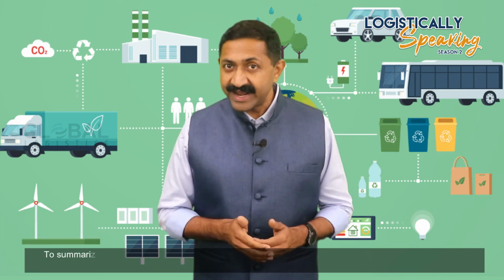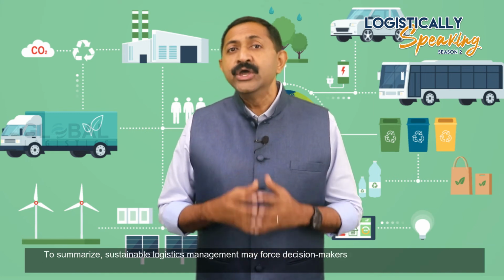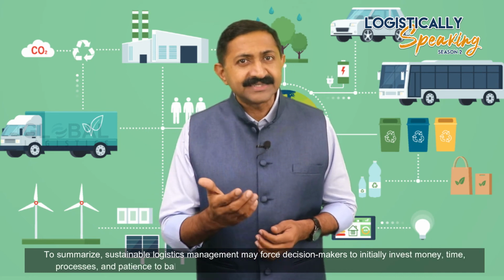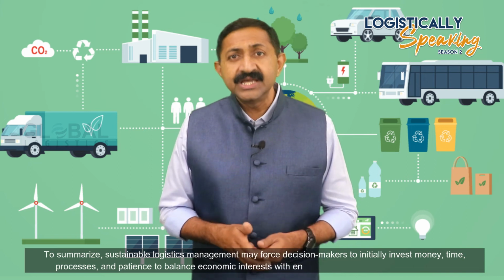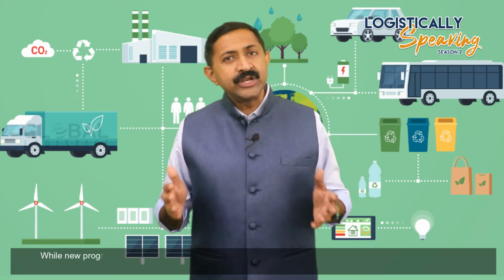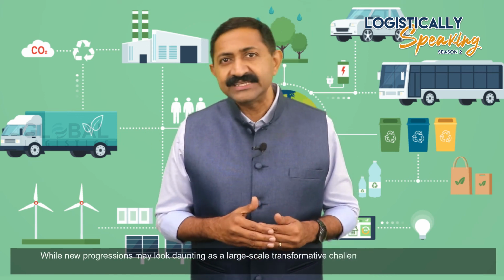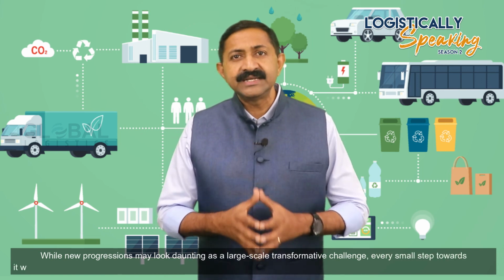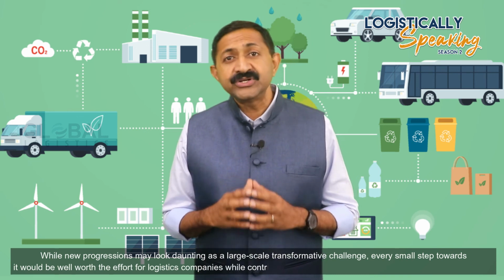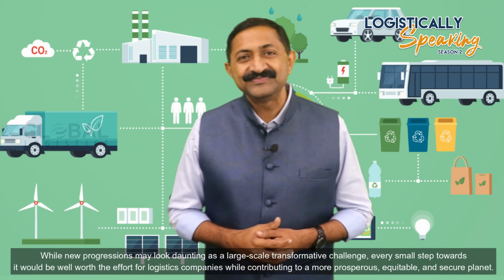To summarize, sustainable logistic management may force decision makers to initially invest money, time, processes, and practice to balance economic interests with environmental and energy sustainability. While new progressions may look daunting as a large-scale transformative challenge, every small step towards it could be well worth the efforts for logistic companies while contributing to a more prosperous, equitable, and secure planet.